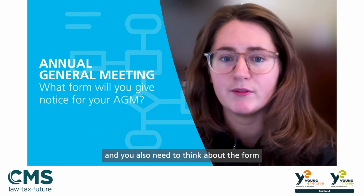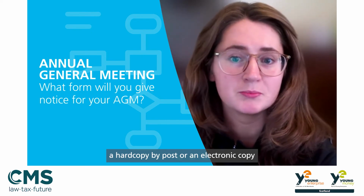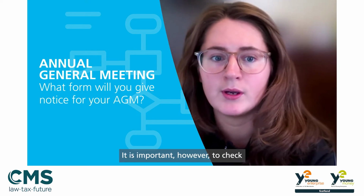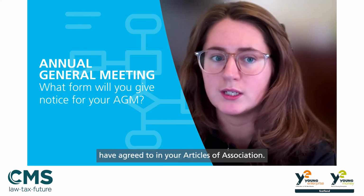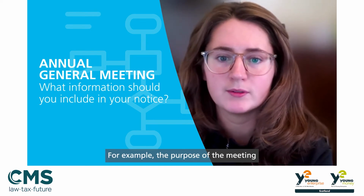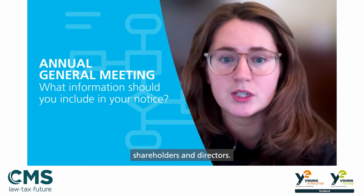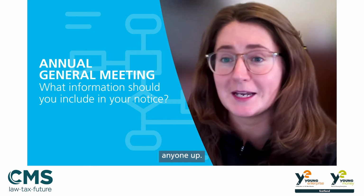And you'll also need to think about the form in which you give notice. You could give notice by sending out a hard copy by post, or an electronic copy, or publishing information on your website, or you could do a combination of all of the above. It is important, however, to check what means of communication those you need to give notice to have agreed to in your Articles of Association. Lots of bits of information will need to be included in notice, for example, the purpose of the meeting and its time and place. Another important consideration will be who is entitled to receive notice. This would include shareholders and directors. You need to make sure that everyone entitled to be there is invited to avoid winding anyone up.